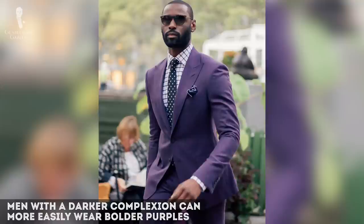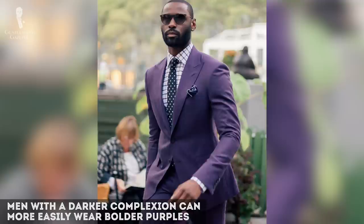Stronger or bolder purples are probably easier worn by people with a darker complexion, as is true for any brighter shade, since there's less of an overall contrast. If you'd like to learn more about how you can determine which colors go best with your skin tone, you can find our video on that subject here.